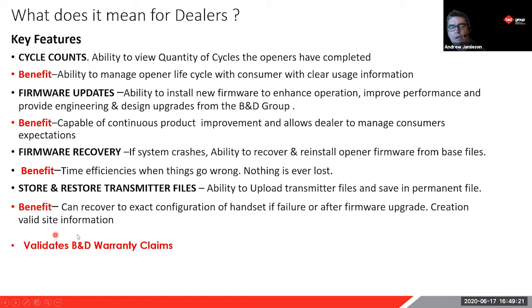And then you'll see through some conversations with the wider B&D group over time that it will start to validate your B&D warranty claims by the use of key features out of this programmer. So we've come to the back end.